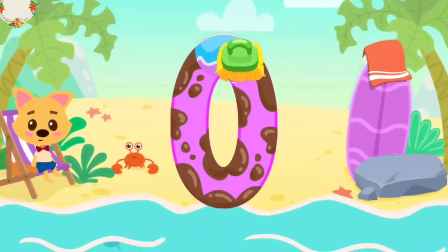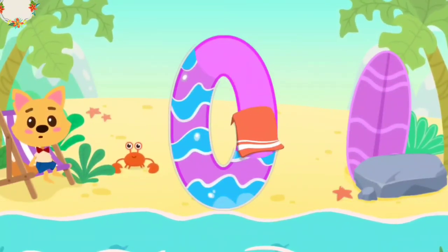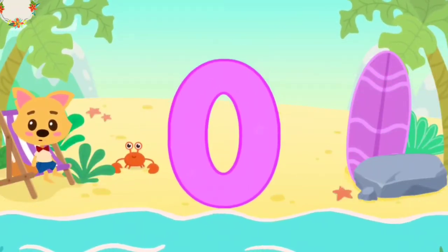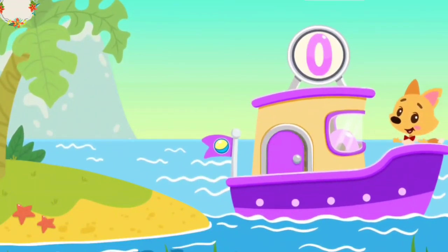The number's all dirty. Let's clean it. Drag a brush along the number. The number washed in the sea and now it's all wet. Let's wipe it dry. Drag a towel. Well done. Drag the number 0 to the ship. 0 animals on the ship.